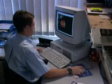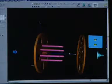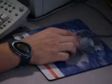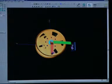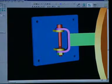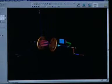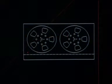We can import 2D and 3D data from clients, customers, as well as offer a design service. That could be to pass 3D models across the internet, back and forth to each other, right down to making our own adjustments. Once we've come to a compromise about designs, we can import 3D data straight into our CAM system. From that information, we can produce CNC punch programs, which will generate data to the machine tools we have here, as well as generating 2D drawings for the guys to manufacture to.